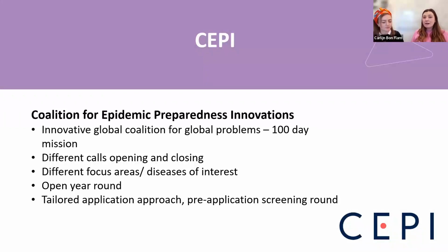Now, a very interesting thing about SEPI is that despite having specific calls that they do publish online, they really enjoy working with the applicant themselves. So if you have something in the field of pandemic or epidemic preparedness, vaccines, virology, all things like that, you approach SEPI, you give them a pitch, you say, this is our company, this is what we're doing. You send them a pitch deck. And upon their review and asking a few questions, you may be invited to present.